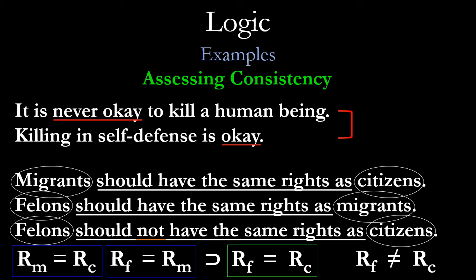All right, now let's look at that final statement, that third statement. We had said that R sub f does not equal R sub c, because we had said felons should not have the same rights as citizens, right? So here, there is definitely a contradiction. These three statements taken together are inconsistent because they contain a contradiction, right? So this is another way that logic can be used to assess the consistency of statements when we look at them carefully and examine them for what they are actually saying and what can be inferred from them.